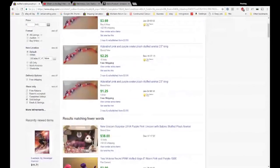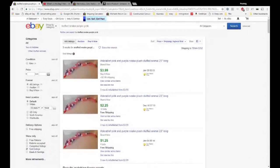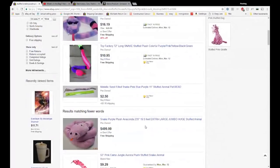All right, so we got Scentsy Buddies. I want to go ahead and, just for grins, look up this snake. Okay, plush, or I'll just do stuffed snake. Purple, pink. Definitely worth nothing. Surprise, surprise. $4. But hey, if you got a little time and you want to sell it for $4, go ahead. I mean, you literally take one picture of it and then put it in a poly bag.